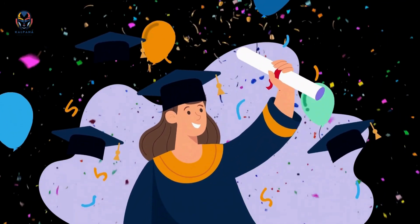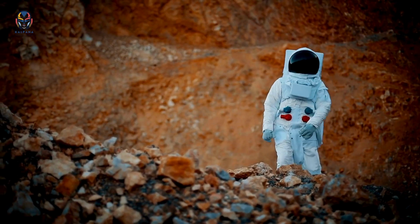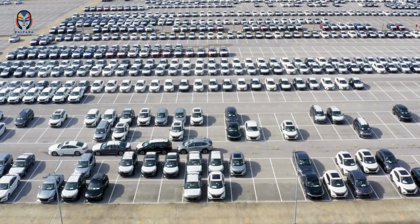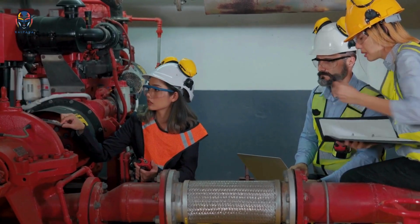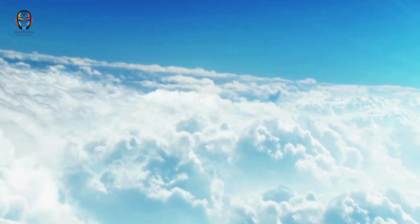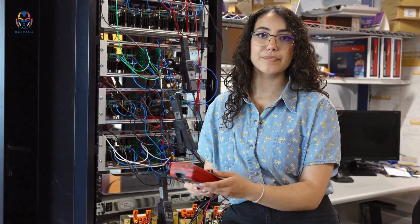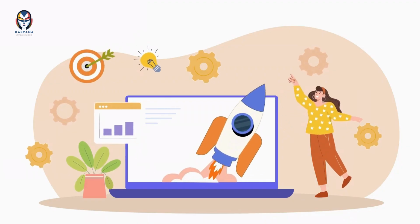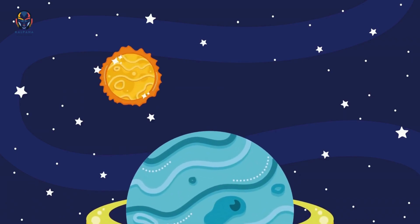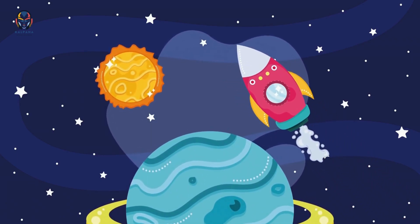Graduates of this field can land amazing careers in industries like aviation, defense, space exploration, and even automotive engineering. Whether you become a design engineer, systems engineer, test engineer, or research scientist, the sky literally is the limit. Aerospace engineering isn't just about mastering technical skills, it's about unleashing creativity, solving complex problems, and pushing the boundaries of what's possible. If you're passionate about flight, space, and innovation, this field might just be your perfect fit.